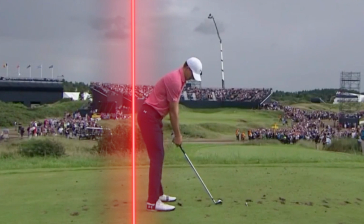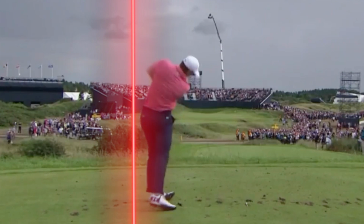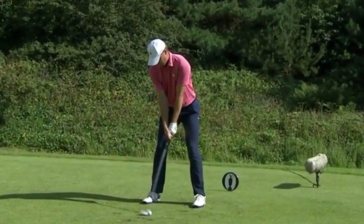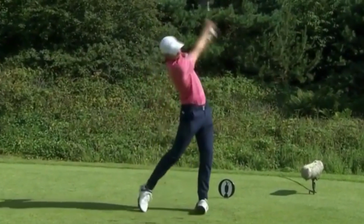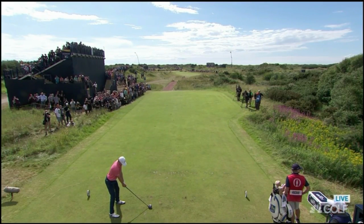Let's take a look at Jordan Spieth's golf swing. Wow, what an awesome day to see this young man win the British Open. Very, very cool. And I've been making videos about Jordan Spieth going back 4 years. The first video I made about him discussed his interesting grip.